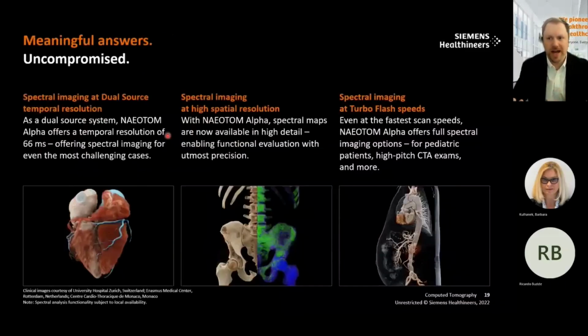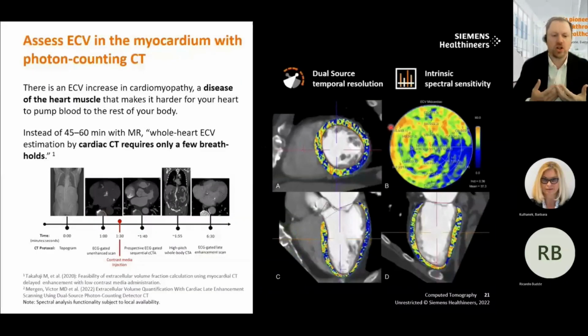We can provide meaningful answers without compromises. No longer is it speed or spectral, high resolution or low dose. We can do all of these things together, even spectral imaging at full volumetric acquisition speed. We can use that in the heart for a variety of things.